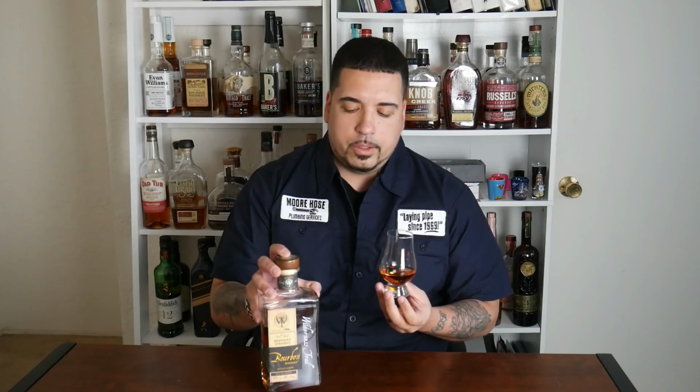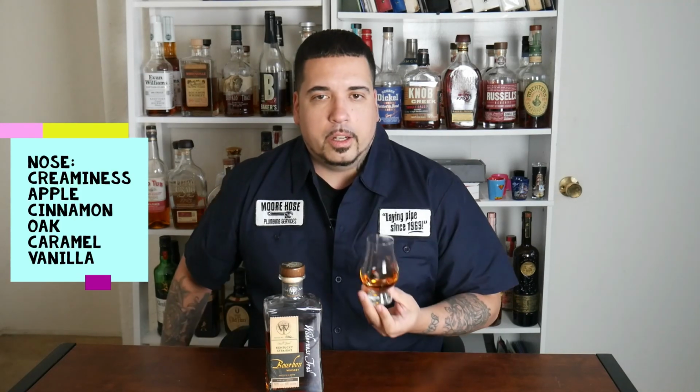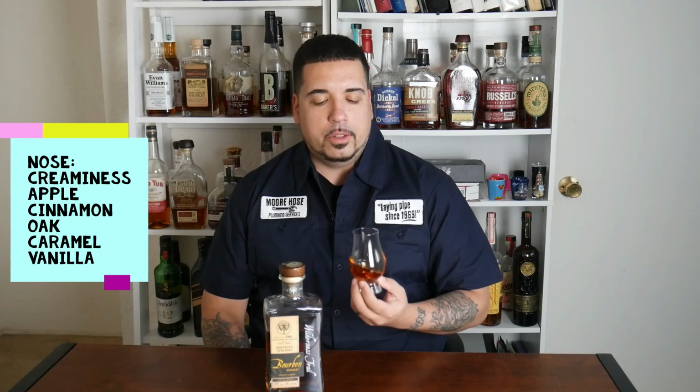This is a higher rye. I believe it was 24% rye, so that's a pretty good amount of rye there. And then I'm picking up some cinnamon as well. On the front, I think there's a light apple note, or a pear. I'm also getting a little bit of oak in there too. Overall, the nose is really good. A lot of good things coming out of the glass.